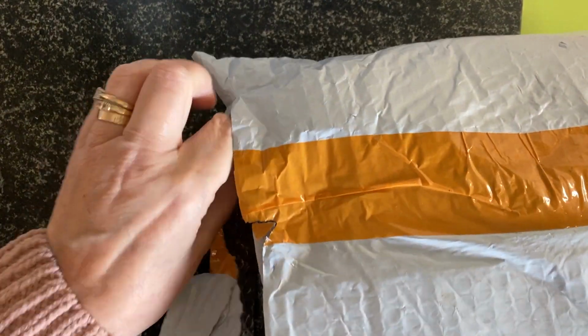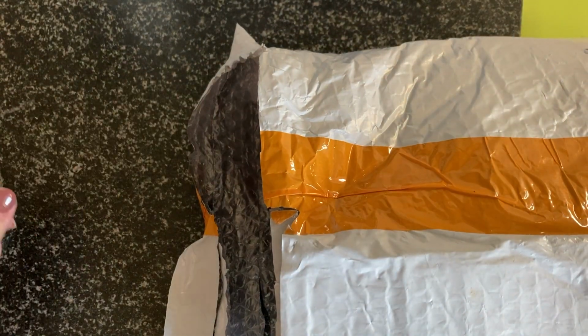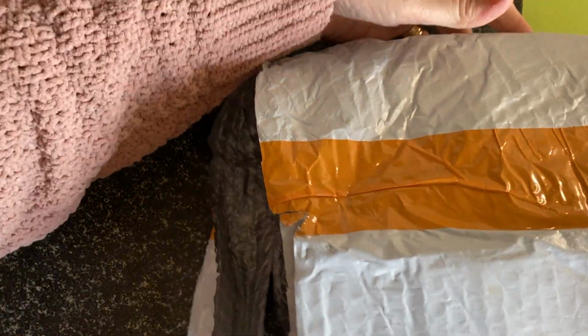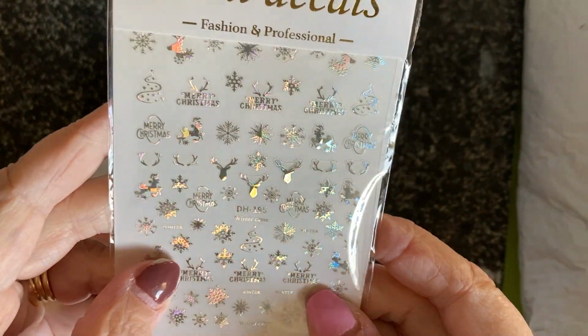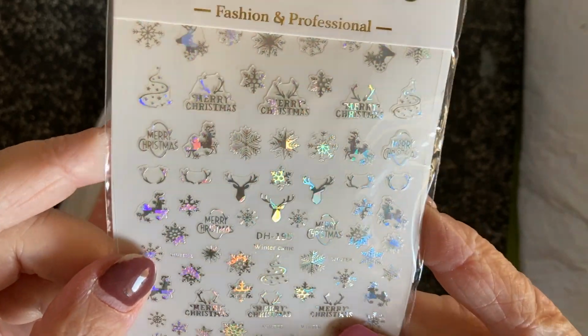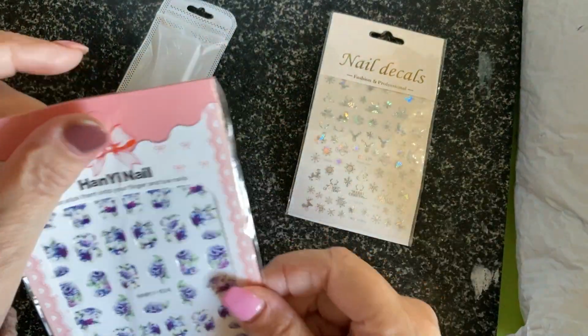I'll just cut my way in. There's all sorts of stuff in here. And then I'm going to move it to one side and I'll show you. Oh, look, I'll just stick my hand in one time. What did I buy? Right, I bought some stickers. These are little holographic reindeers and snowflakes and things. I thought they were nice.